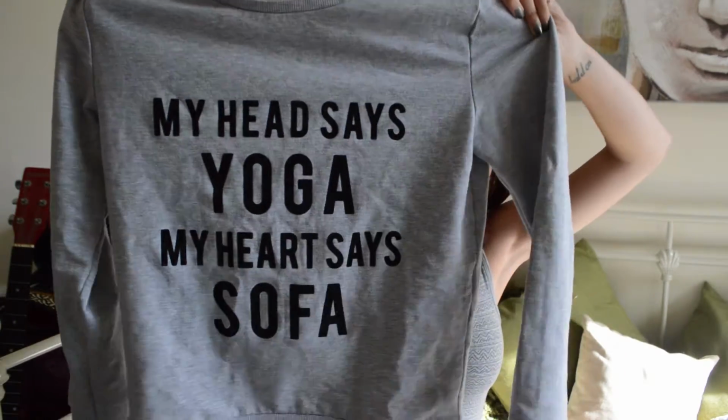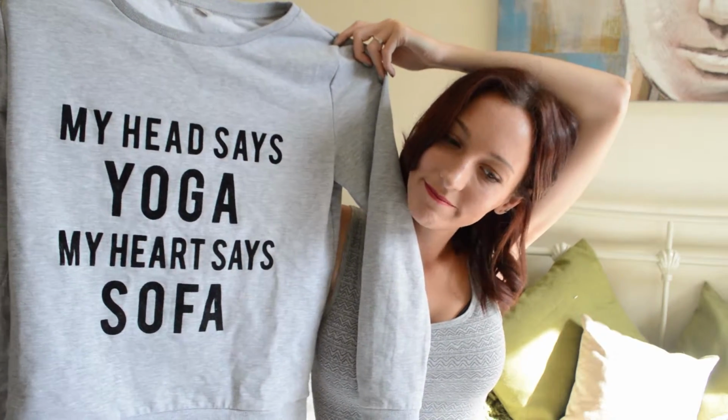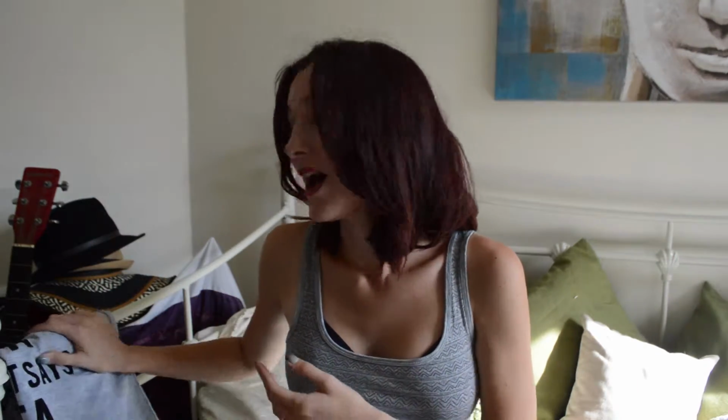I actually forgot this was a favourite because I had this on to begin with. I've got one fashion favourite which I just can't seem to take off my body. I absolutely love it. This is what I was wearing at the beginning of this video, and then went, no, I'm taking it off, it's too hot. And then is this jumper. My head says yoga, my heart says sofa. Yeah, that's a definite. I've not been out of it. I was supposed to go to yoga today, but I cancelled because I did Pilates yesterday and it killed me. But I was like, can I wear this to yoga? Would that be acceptable? I absolutely love it. It's so soft and so comfortable, and it was a bargain at £5, and every time it's been a bit chilly, I've been like, I'll just put my yoga jumper on.